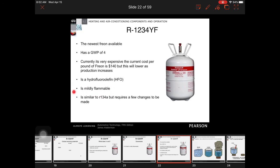It is similar to R134a, but at this point, we cannot retrofit between the two. There's really no point to do that anyways yet, because R134a is still produced along with R1234yf. And frankly, any vehicle that's going to have this is probably still under warranty, so there's no reason to even consider retrofitting anything. Okay, guys, hope this helps.